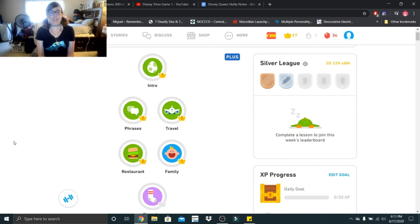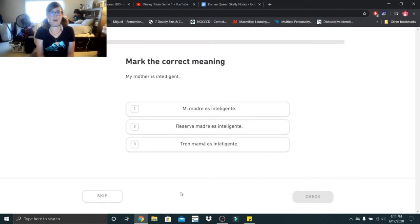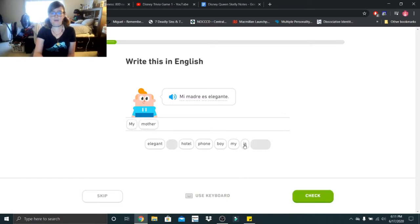So we are going to be continuing with family, getting up to lesson 2, and then once we are done with that on the next Spanish lesson, we are actually going to be learning about shopping! Alright, let's get started! My mother is intelligent. That would be mi madre es inteligente. Mi madre es elegante. My mother is elegant.